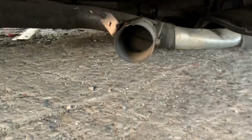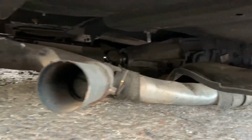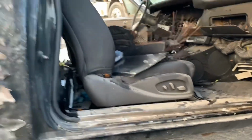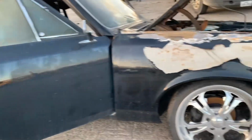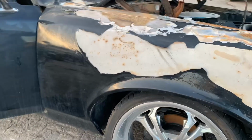Matter of fact, let's check at the bottom of this baby. Let's see what we got up under there. Man, look at that. Wow. Looks like she got some work up under there. I mean, this side of the door, it's okay. It's got a little burn on it, but I mean, what do you expect when it's in the fire?